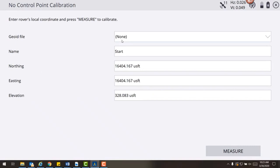You'll go in here and, if you have a geoid or you plan on using a geoid, you can choose your geoid file here. We won't do that today. So we'll start with naming our check-in point or our calibration point. We'll call this hub one, and we'll come back to hub one every day to recheck in.